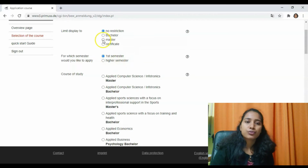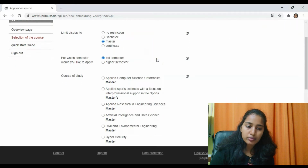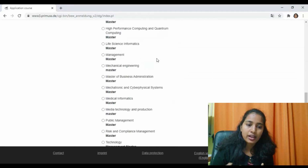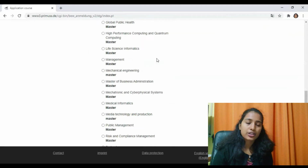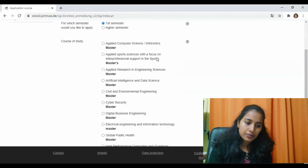For which semester would you like to apply? If you are unable to understand that, I'll tell you. If you are applying for master's, that is going to be the first semester. Some students apply for a higher semester or exchange semester, and those students will click the higher semester. So if you are applying as a fresher, you have to click on the first semester.